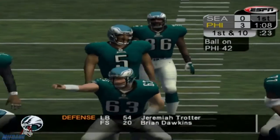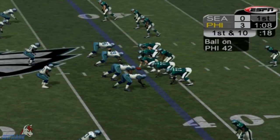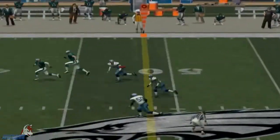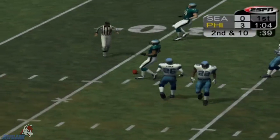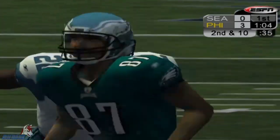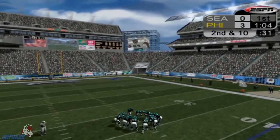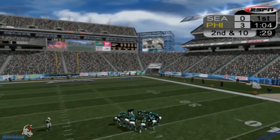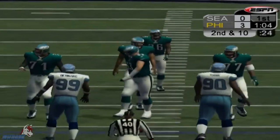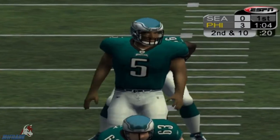The Eagles will start this first play of the drive at their 42-yard line. McNabb rifles this one hard over the middle, and it falls incomplete with the deflection. Second down, one man back. Ball at the Eagles 42-yard line.